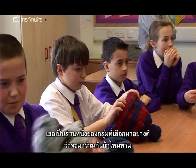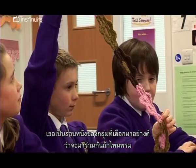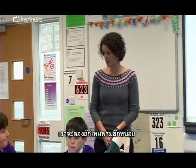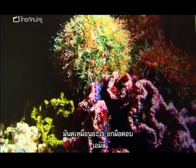You are part of a very select group who've chosen to have a go at some crocheting. We're going to have a look at how it's linked to maths. We're going to try and have a go at doing some crocheting. You can see a shape on there. Now that's crocheted. What does it look like? Hands up, what do you think it looks like?